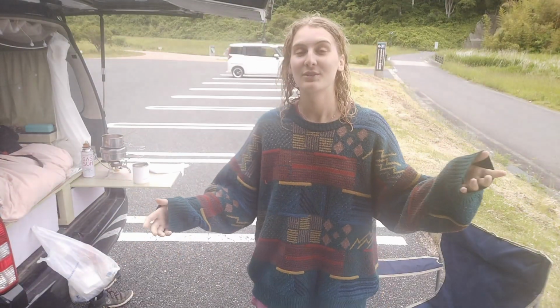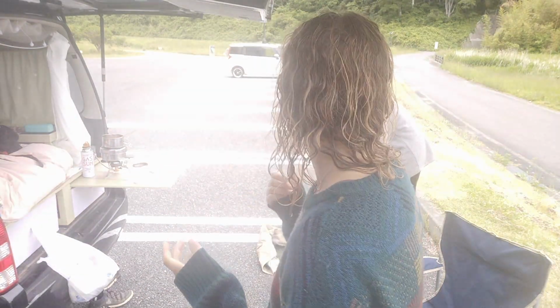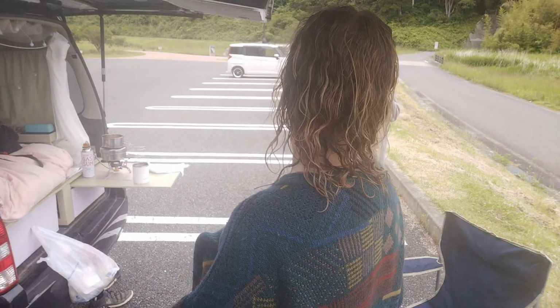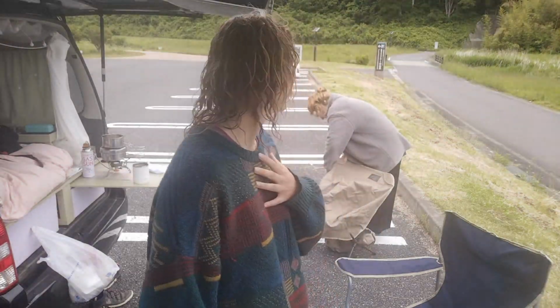So this is our setup for how we cook, and what is important to point out is that there are two of us, and in terms of cooking and buying food, it is so much easier when there are two people. But I think I speak for both of us when I say this is not how we do things when we're alone. But when we're together, it's a pretty sweet setup.